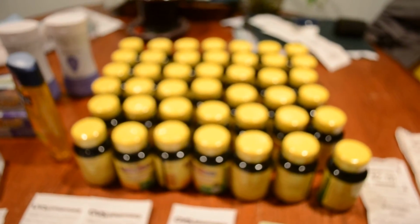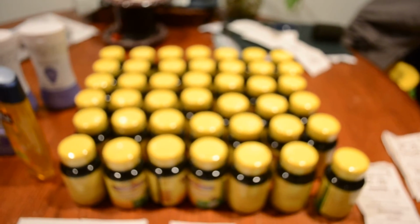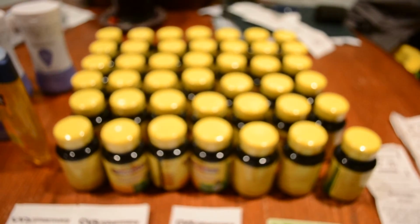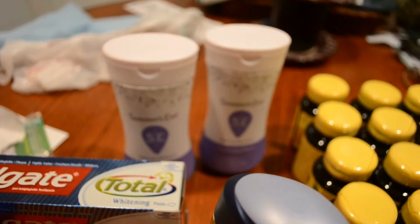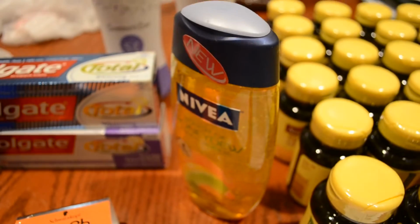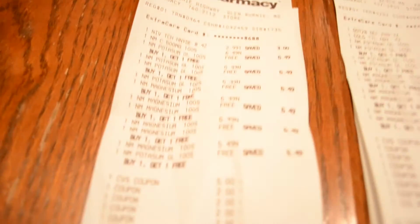Okay guys, here's my Nature Made haul from CVS. It's pretty embarrassing to have all of this in one spot, but it's 42 of the Nature Made, 42 bottles. I had to go to 4 stores, but it was fun. I got 2 of the Summer's Eve, 2 of the Colgate, 1 of the Nivea, 1 of the Got2b, and this is my first receipt.